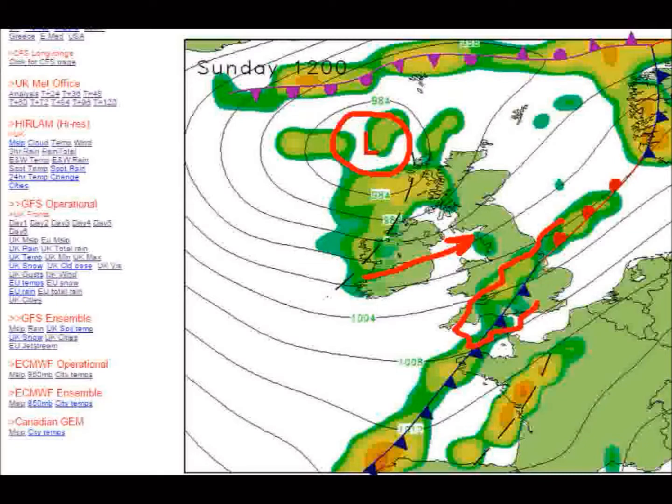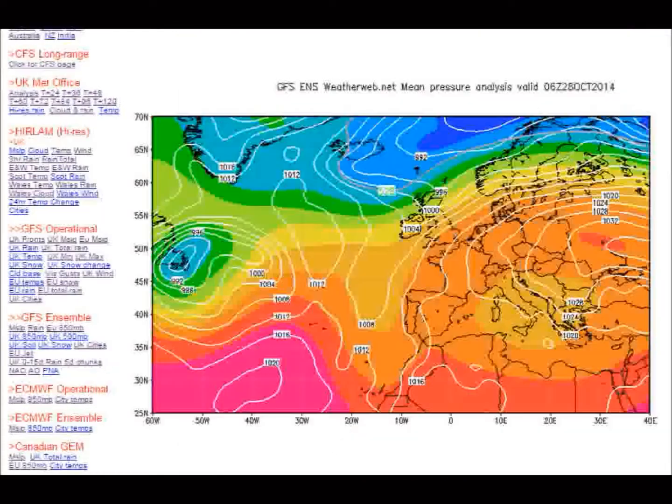Looks like a frontal band will be across more central southern parts of England, so somewhere in this sort of zone is likely to see rain for a more prolonged period through the day on Sunday. Of course, there are difficulties in the exact details of this one, but a breezy day and generally quite unsettled.